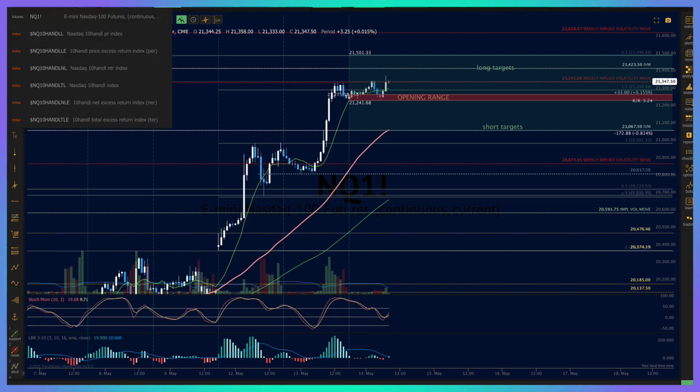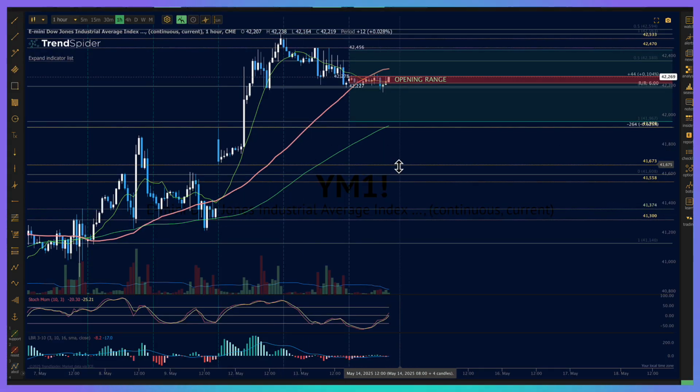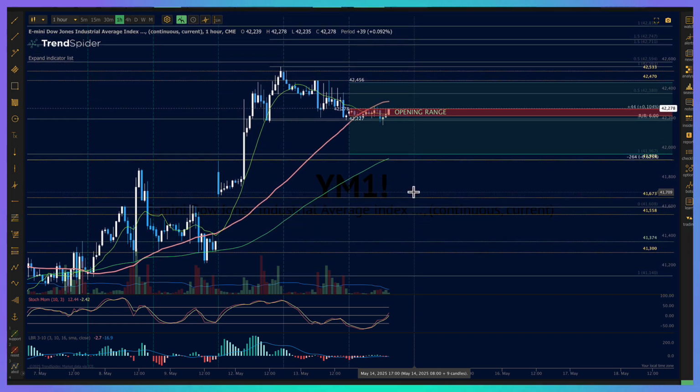Let's go to the YM. Not many of us trade the YM, but it is important for us to realize the YM looks a fair bit different than the rest of the market. So, what does that mean? Does it mean that the YM is leading and the other indices are following? Or does it mean that the YM is lagging and it's got to catch up with the others?